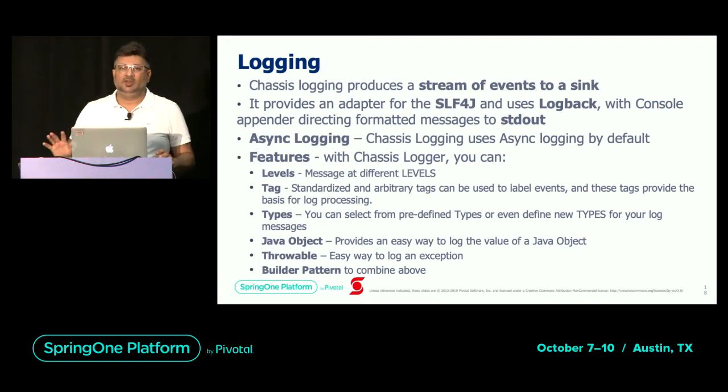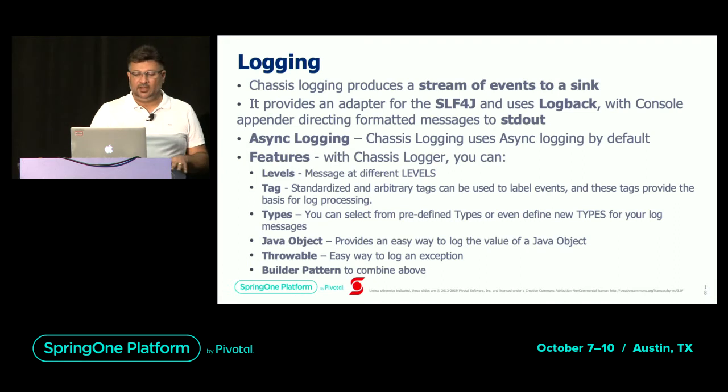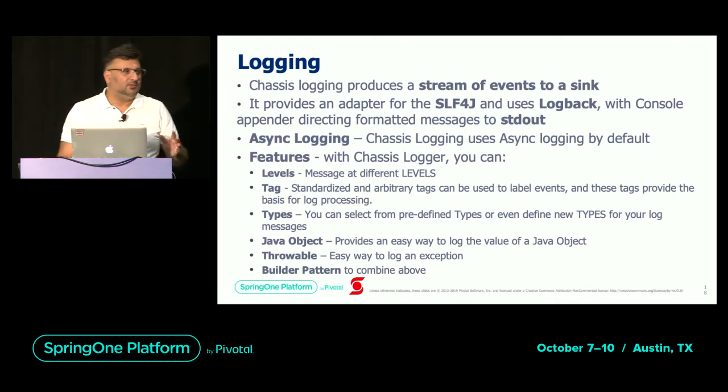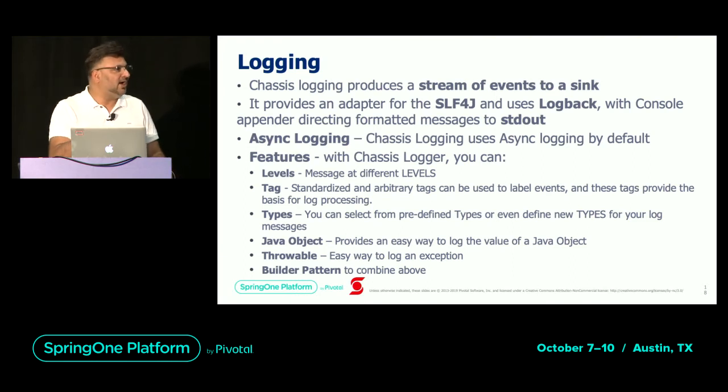Logging. Logging, very simple. What we want to do is we want to log to console, right? We want to use Logback, SLF4J, nothing out of the ordinary. We want to use that. But we want to standardize it, and we want to give some enhancements to the developer. One of the big things we want to standardize and out of the box is, by default, it's async. Okay? It's async, and if a team needs to make it sync for some reason, they will have to go in their application YAML and say, I want sync.